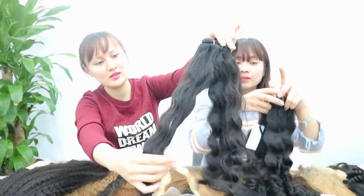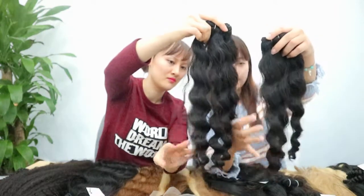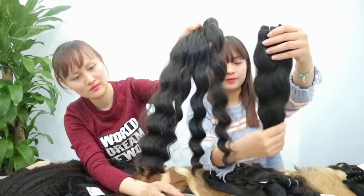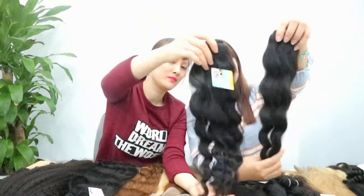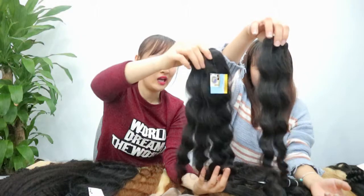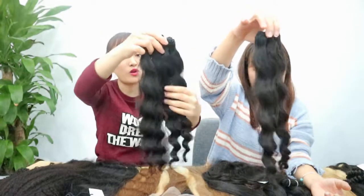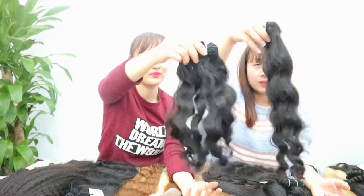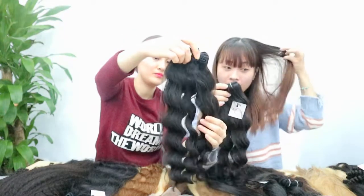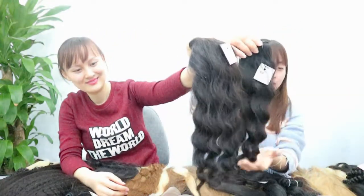Okay, you can see the shape of the wavy hair. You see no short hair. After washing our hair, you can use coconut oil to maintain the shape of hair. And our products are 100% natural human hair, so you can use it for a long time, like 1 year. Because it is 100% human hair, so how do you care for it? You can care for our hair like this.